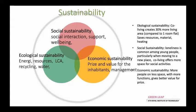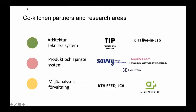So we have a lot of partners, and these are the partners in the project. Academic housing is the main problem owner here. They are going to build 7,000 new student homes, and they need some research to be able to make decisions on how to do this. So we have architecture and technical systems then, that's theory into practice.